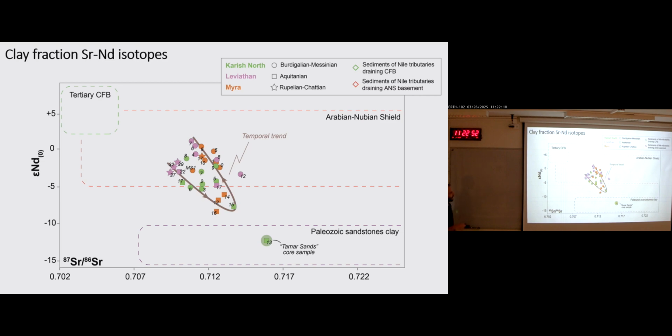However, most of them plot within the strontium-neodymium field of the Neoproterozoic basement rocks of the Arabian-Nubian Shield, similar to recent sediments that derive directly from these rocks in red, and very distinct from sediments that derive directly from erosion of Cenozoic continental flood basalt in green. It implies that the clay fractions from the Levant Basin were mainly derived from erosion of juvenile Neoproterozoic basement rocks that crop out around the Red Sea.